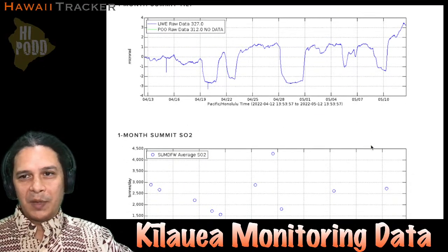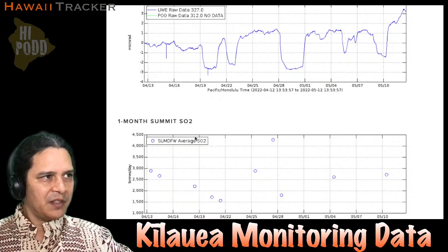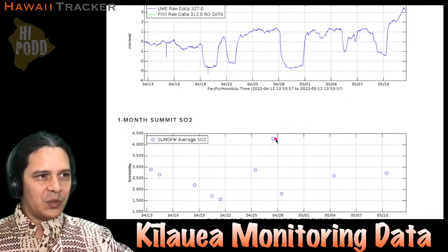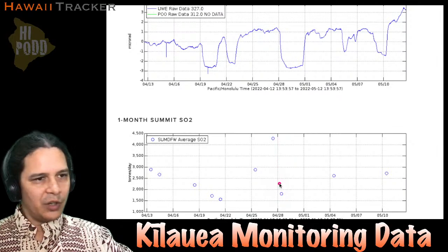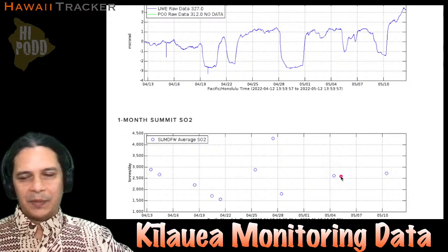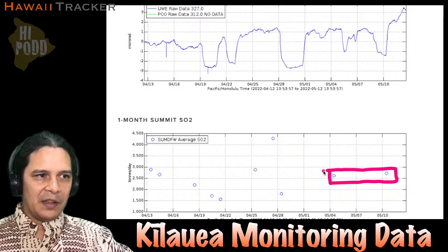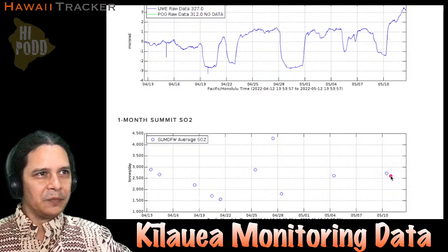The tilt has also been tied to the SO2 emissions, and that's what we're looking at in this bottom panel here, the last month of SO2. There have been variations as well from high points to low points during those deflation-inflation events. And the last 2 points we have here, really just one in the last week, has been similar to the previous week. So it's normal in the range, nothing surprising or alarming there.